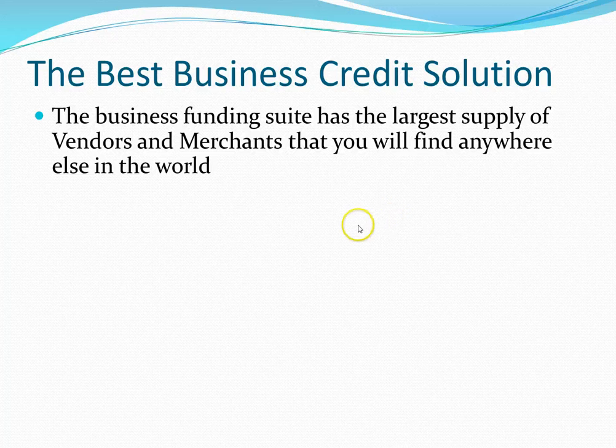Okay, the funding suite also has the largest supply of vendors and merchants that you'll find anywhere in the world. Now that's very important because again, one of the other main problems you have is where do you go? Which vendors will approve you? Which business credit sources, merchants will approve you? Well, we give you the largest supply, making it easy, right? Because before, the hardest problem is going through and saying, well, where do I go to get credit?